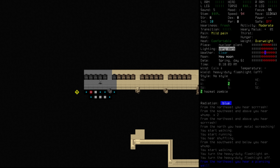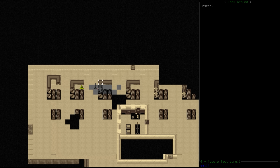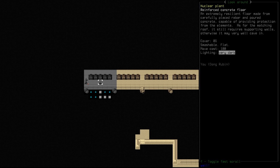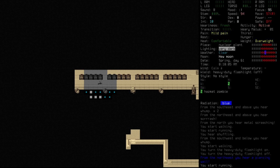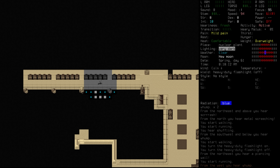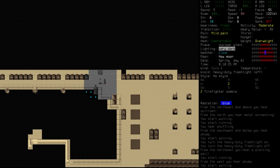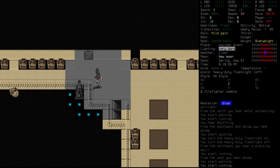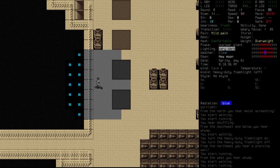We hear a piercing wail. And we can see a hazmat zombie, I think, down the bottom from us at the moment. Let's see. Yep. Just hanging out down there. Oh, but there's one up here as well. How wonderful. We're going to take off at a run, and we really need to hope that there is nothing waiting for us at the end. Oh, there is. There is. That's a firefighter zombie. We need to try and dodge past it. Okay, that is a narrow, narrow escape there.